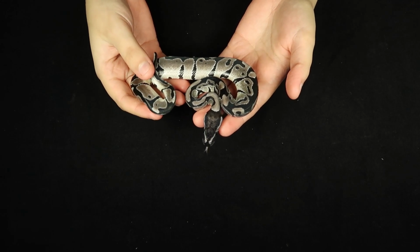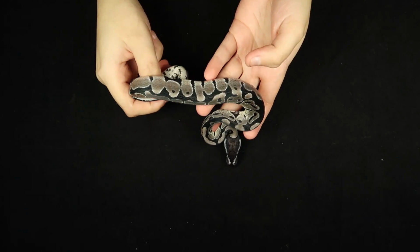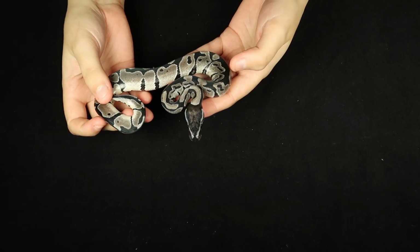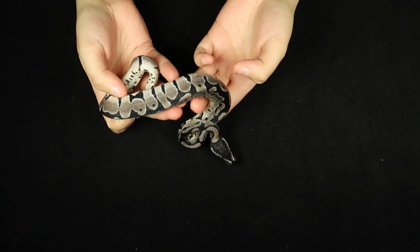So the first one I want to show you guys is just a TSK Axanthic male. He's really clean, which might be a marker for the weirdness that's going on, not really sure, but really clean animal. He's got some nice banding like Axanthic does. Really nice. I mean, look at that.